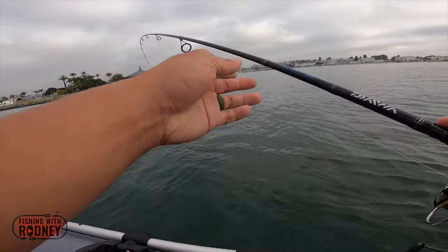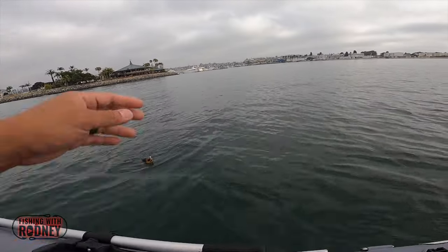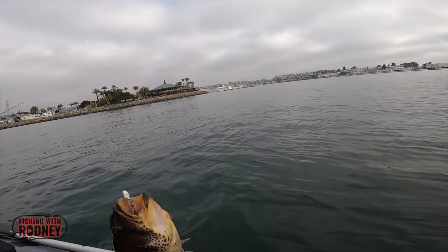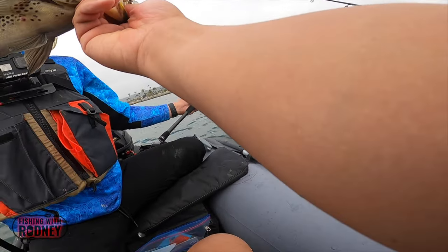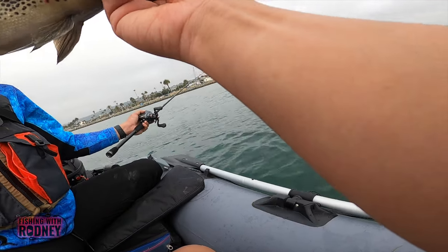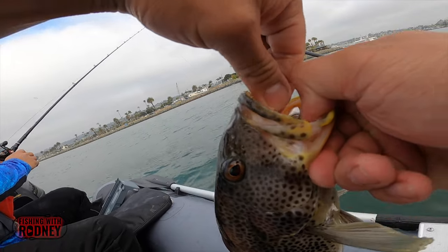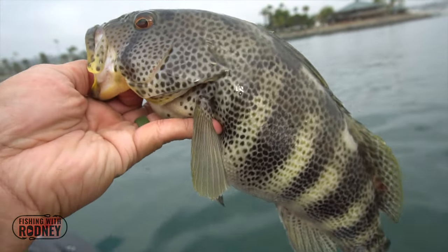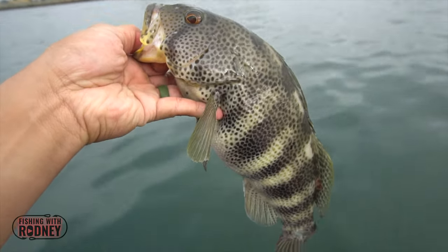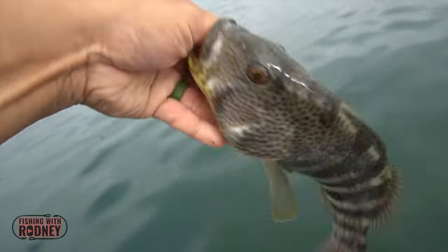Oh, shoot. I'm using 8-pound test, guys, so I don't really want to horse this guy. Ooh, that's a chunky monkey. Oh, it's a chunk. Ah, it's a bloody chunk. Awesome. Look at that thing. Oh, this is huge. Good job, man. Thanks, man. Guys, that's a huge one. That's a belly. You want to put him on the bump board? Yeah, let's see how big this guy is.